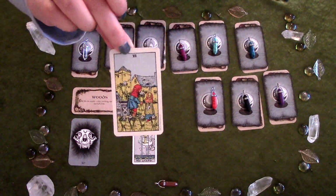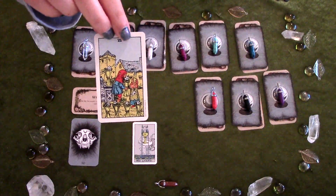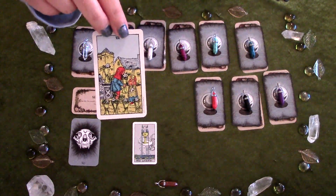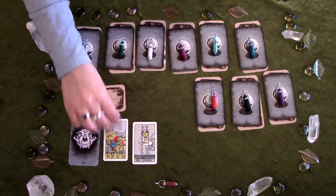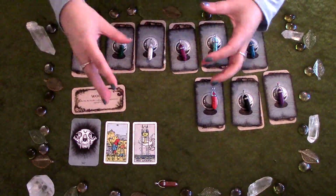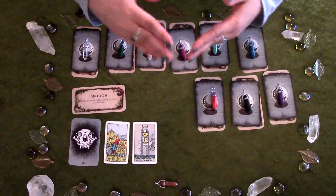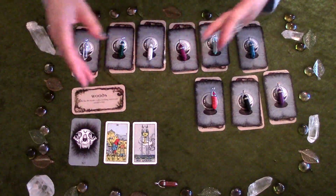This situation, you might want to look at things that you've learned in the past, or look for a friend from the past to kind of help you out with this, because there's something about this situation that does have to do with people from your past, okay? And I don't mean like people from last week. I mean people from your past, like more of a distant past, okay?